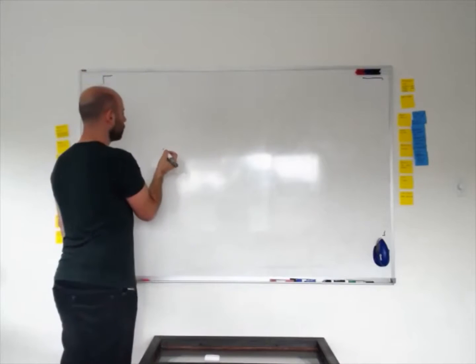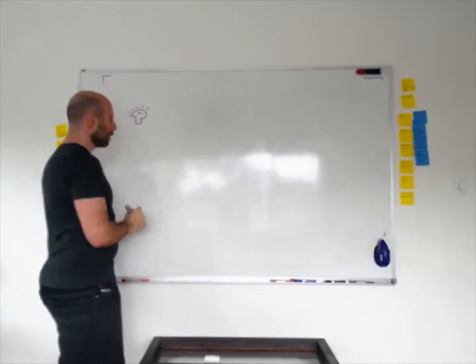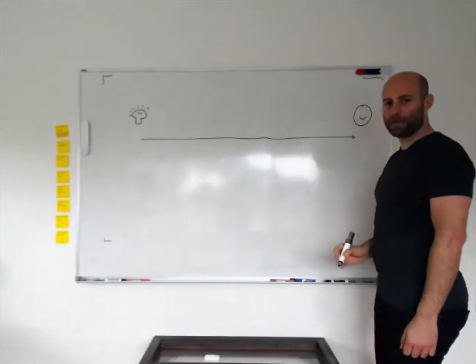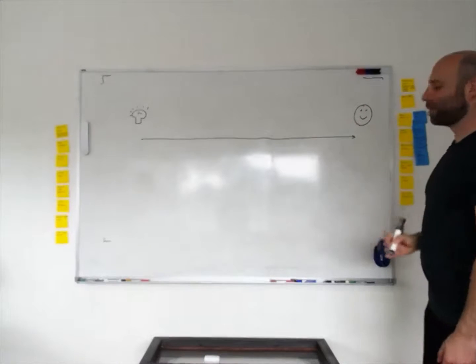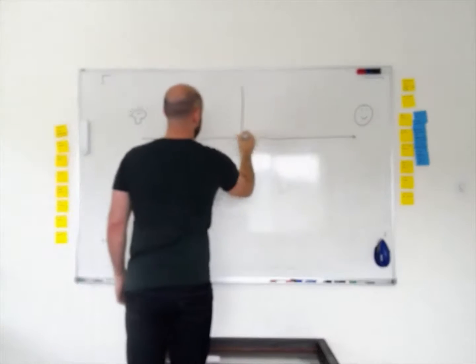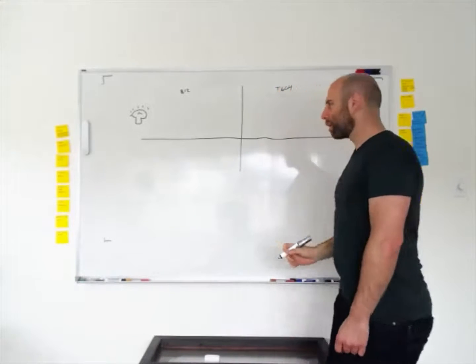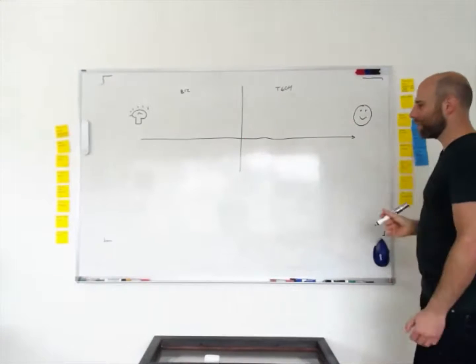So how does software get produced? You start off with this idea, and somebody will take this idea and get it all the way to production, where you will hopefully have happy users. Now, the process to go from an idea to a happy user involves two main activities: some business activities, and then some technical activities.